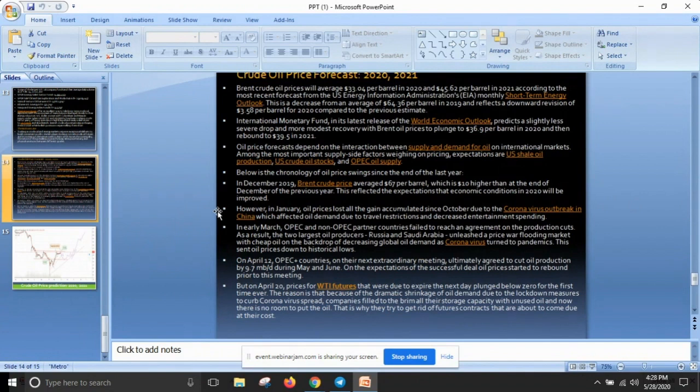In early March, OPEC and non-OPEC partner countries failed to reach an agreement on the production cut. As a result, the two largest oil producers, Russia and Saudi Arabia, started a price war, flooding the market with cheap oil, while the coronavirus turned into a pandemic, displacing global oil demand. This sent oil price down to a historical low.